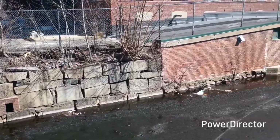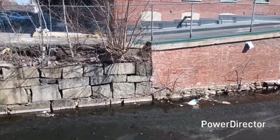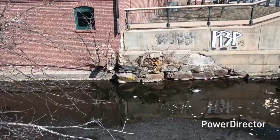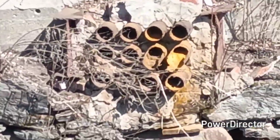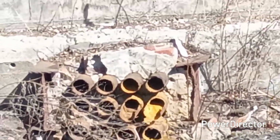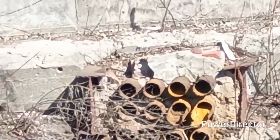It goes into brick building. And it goes into brick building. Guys, look at this pipe system. Yeah. What'd that go to? Oh, there's bricks up on top of that too. Oh, that's kind of weird.